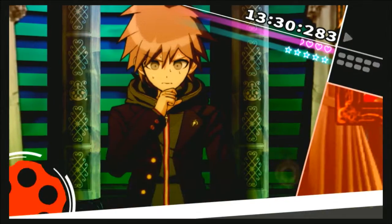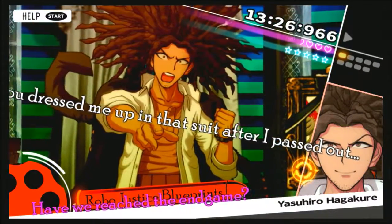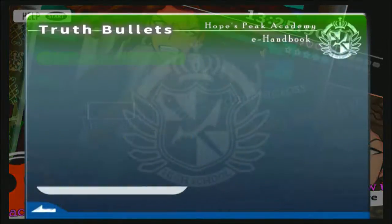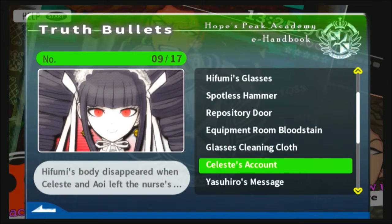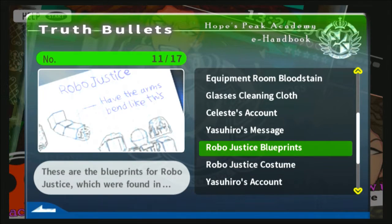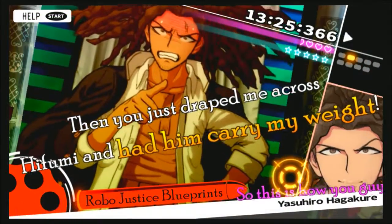Hold on a minute. I think it was near the end. You dressed me up in that suit after I passed out! What does the blueprint say exactly, now that I think about it? Where's the blueprints? Here we go. Have the arms bend like this. Arms, but not the legs. Okay, that has to be it, right?